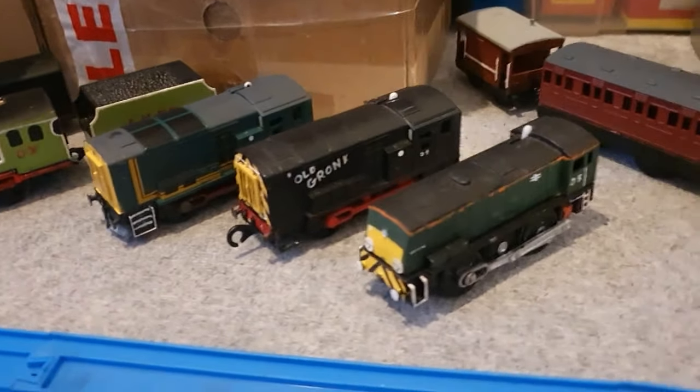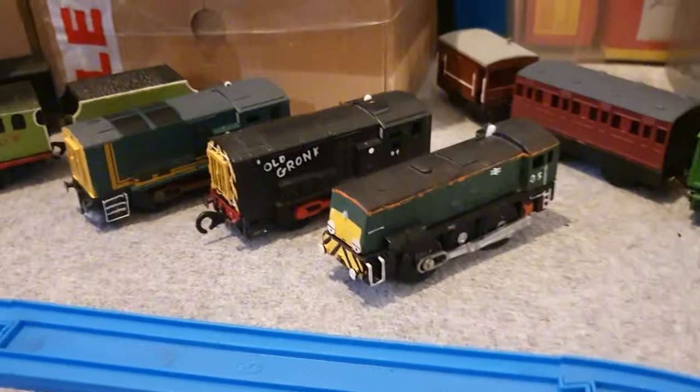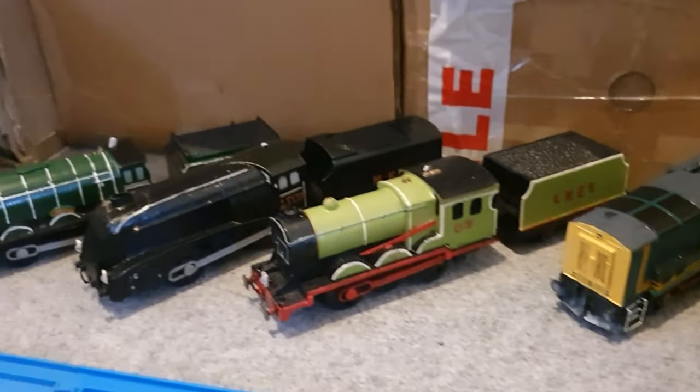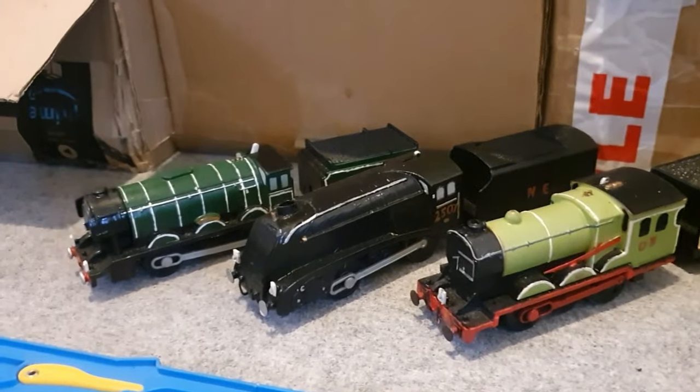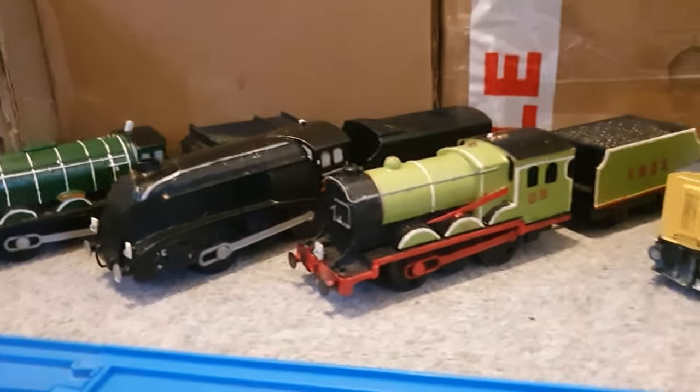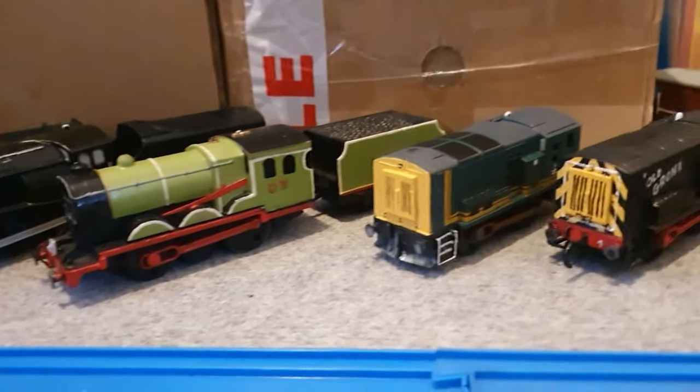Yes, this is most of the Nettle, what's it called? The Nettle Railway? I don't know. You remember my Heritage Railway thing I did in Tomy Trackmaster back in COVID? Yeah, that's most of the fleet here. These are all being offered up for sale at some point.